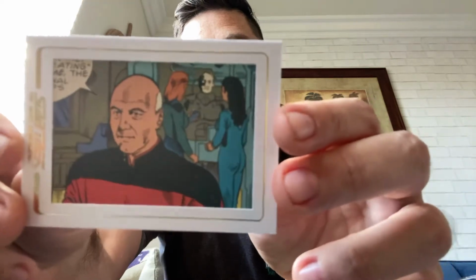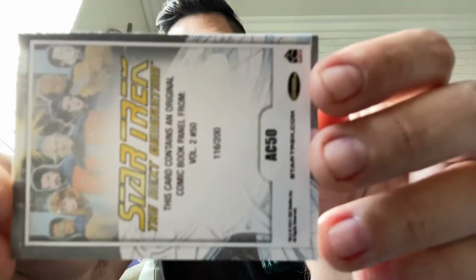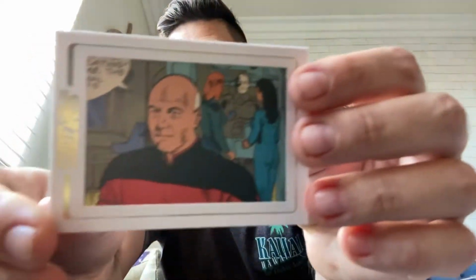Next card is going to be another non-sports card. So we've got Star Trek. This was a parallel. This has the original comic book panel, volume 2, number 50 of Captain Picard. It's numbered to 200. Just a really cool card that I was able to find when I was ripping some Star Trek packs back in February. Just really cool card if you're a Star Trek or Star Wars fan like I am. I actually like both. No bias here.